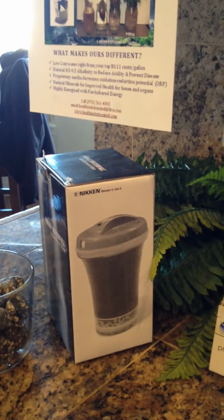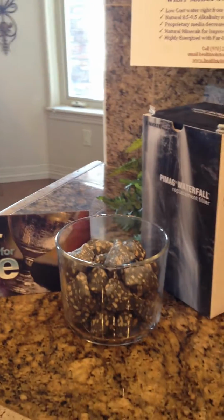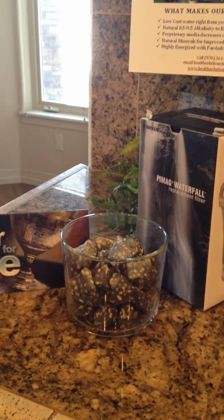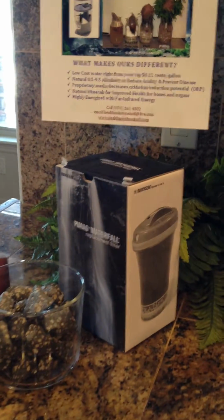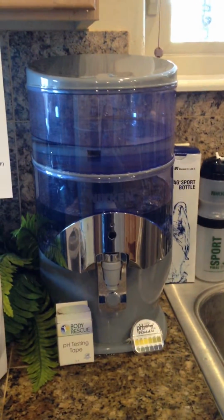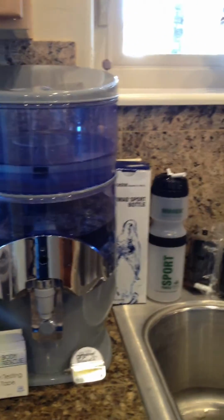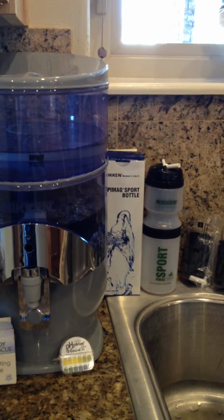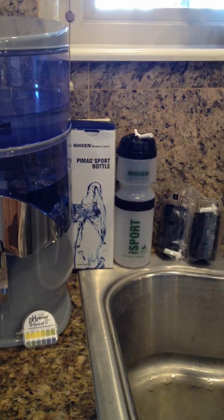It has a proprietary medium in it, mineral rocks. I just took those out and replaced them. You only need to do that once a year. And for less than $100, or around $100 a year, I have energized alkaline water, and also in a little sports bottle filter, same thing with two filters for around $30.